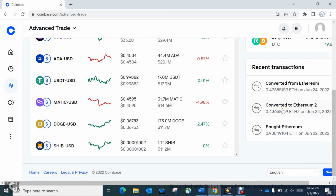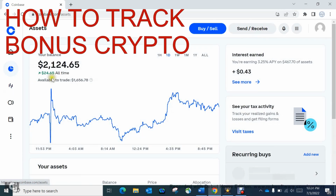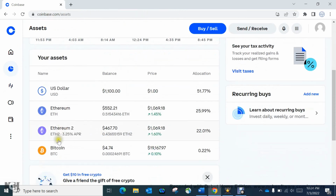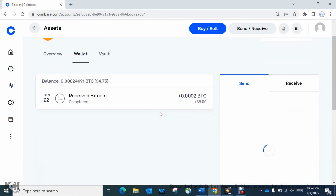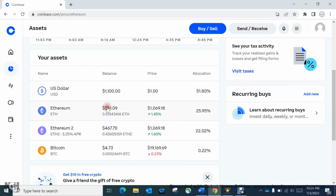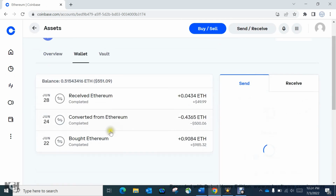While the transactions box in the trade page shows you the purchases and trade transactions, they don't show the bonus cryptos you've received. In order to track those, you need to go back to the assets page and click on the particular asset. So by clicking on Bitcoin and then the wallet tab, I can see that Bitcoin got put into my wallet on the day that I verified my identity.